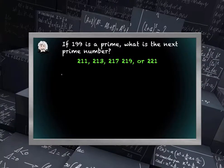The question asks, if 199 is a prime number, that is, a number that's only divisible by 1 and itself, what is the next prime number? Well, unless you've memorized the prime tables all the way up to and through that point and know automatically what it is, here is a situation where it makes sense to use the answers given: 211, 213, 217, 219, or 221. Where do you think is the first place we'd want to start if we want to guess the next prime number greater than 199?